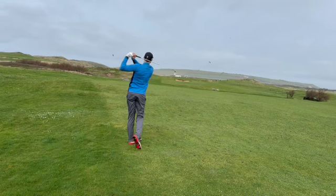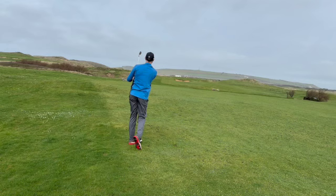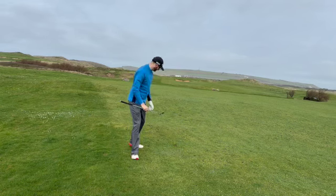There is 2 levels to this green, with the left hand side as you approach the green being the higher of the 2. Be prepared for some movement as there is quite a few undulations within those tiers as well.